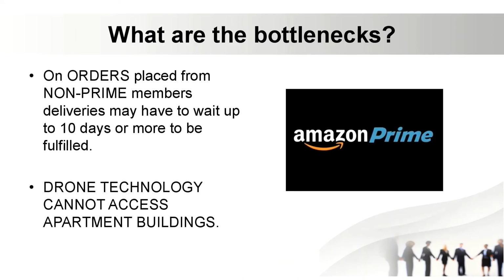What are the bottlenecks? Bottlenecks is just a word for constraints. There are certain constraints on orders placed from non-Prime members, where deliveries may have to wait up to 10 days or more to be fulfilled. Remember that Prime members get priority and will receive their deliveries more promptly. Another constraint is drone technology. In areas where Amazon seeks to deliver its packages using drones, this type of technology is limited because drones cannot access apartment buildings.